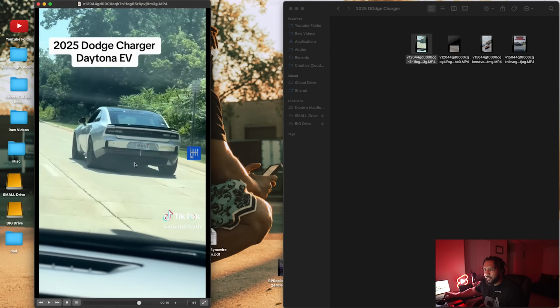All right, so boom, look at that. That's okay. That's not bad. You know what I'm saying? That looks mean and aggressive. It's got the fender flares, the fenders are flaring out a little bit. I'm assuming these are 300s all the way around. I believe that's what the commercial said when we were watching it back in the day, that these were going to be 300s all the way around.